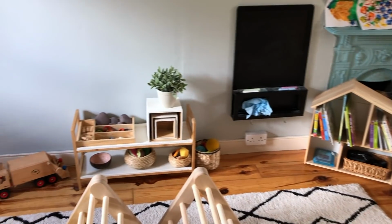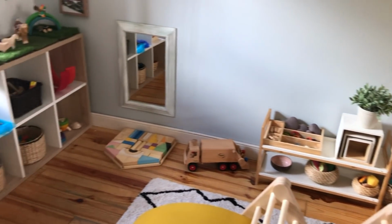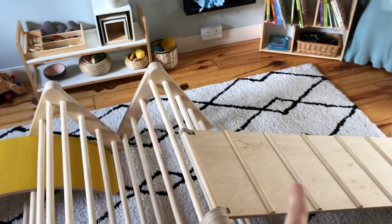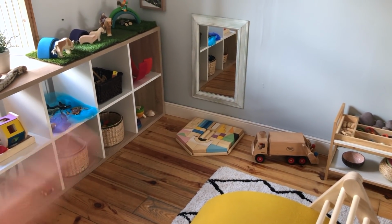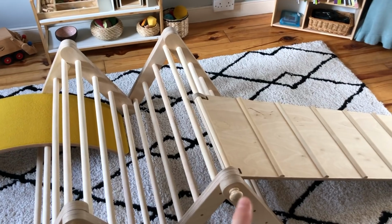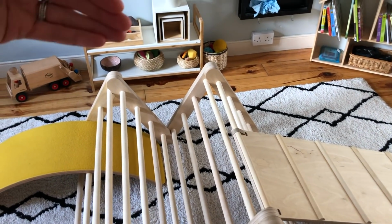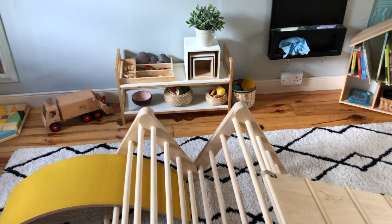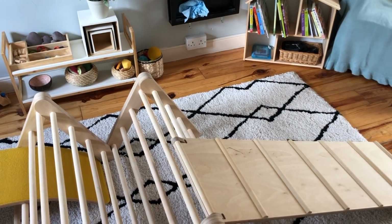So if you watched my previous video, you will know that this unit used to be here, and this unit used to be there, and this never used to be here. So there's a good few changes that have happened, and there's some reasons for that. I've moved this unit to here for now because Oscar is really into his Pikler frame at the moment. It was just coming out a bit too far, and so we couldn't get past it as easily as having this unit here. So I've just switched them around, and also just moving the furniture around does really help to keep the space nice and fresh.